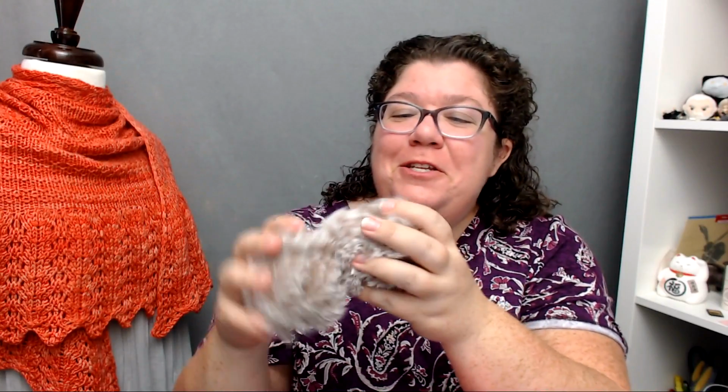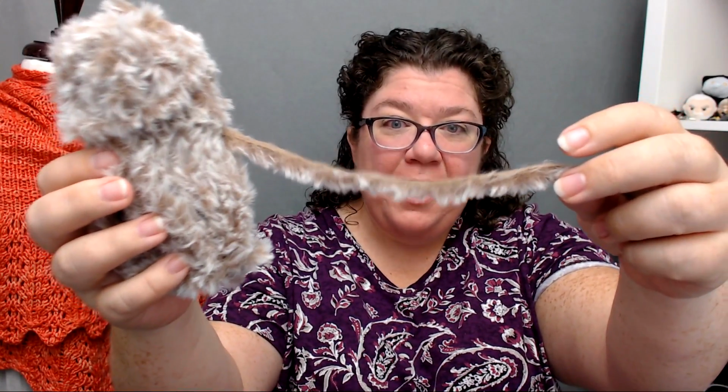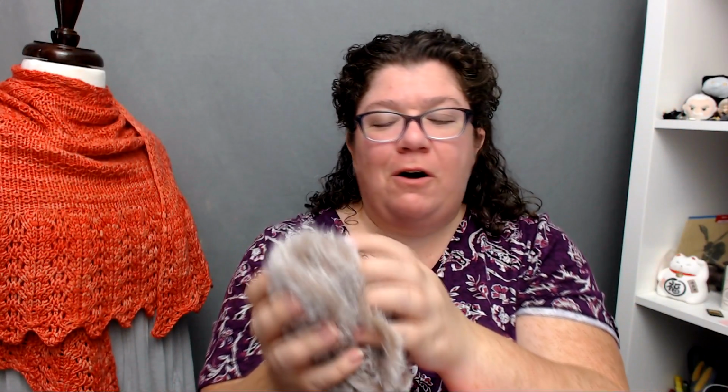And I kept walking by the display and being like magnetically drawn to it, which really surprised me because it is not the sort of thing that you would ever guess that I would be playing with if you look at my design portfolio. It is this fuzzy yarn. The display was so awesome, and it's faux fur, okay? This is fake fur, but it is amazingly soft, and it comes in a lot of really cool colors.